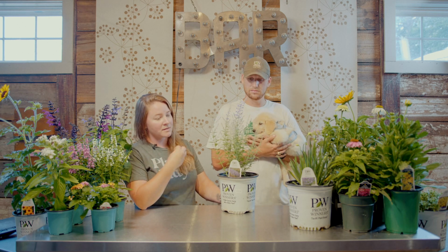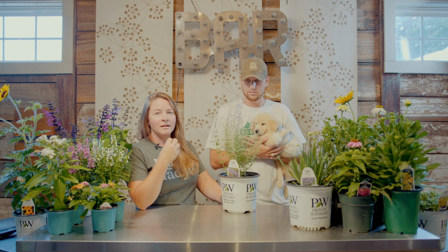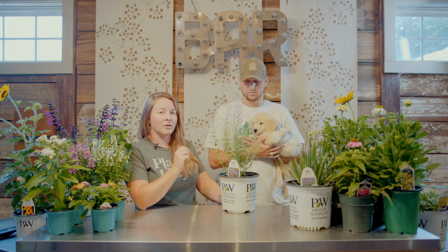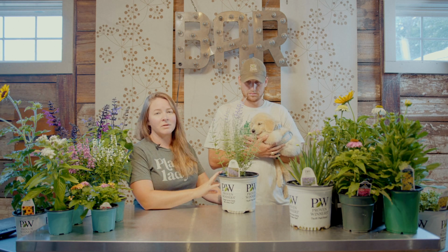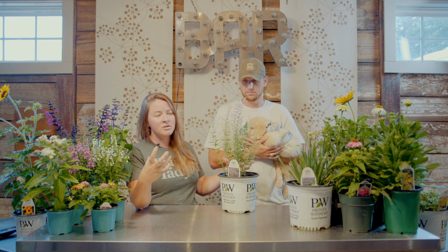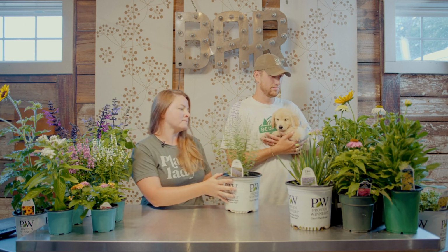This one in particular too, if some people don't like that very intense aroma of Russian sage, this one, the specific one by Proven Winners, is actually not as fragrant. So if you all don't like the Russian sage smell, this is actually a really good substitute. You can plant them together and create a hedge, if you will. You can cut this back. It'll rebloom summer long. So that's top pick number one.